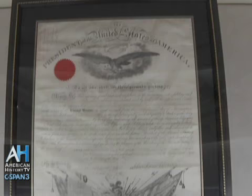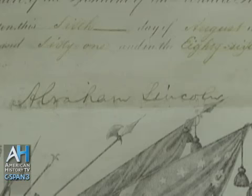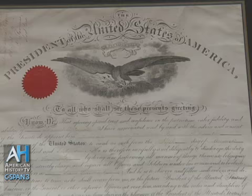This document is a military appointment of Samuel A. Russell to second lieutenant, dated August 6, 1861. And this is signed by the president, Abraham Lincoln. Initially, Lincoln would sign his documents with his full name, the way this one is, but as his presidency required more and more paperwork, he began to shorten his signature and just signed as A. Lincoln. So this is a fairly rare document from his presidency because it does have a full signature.